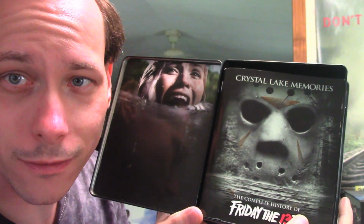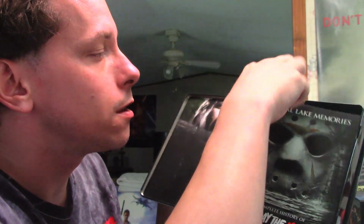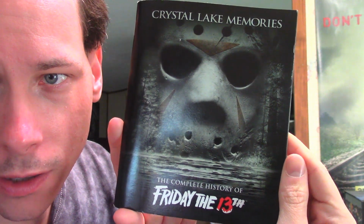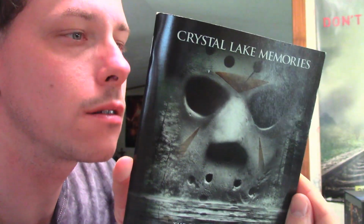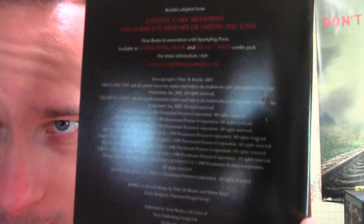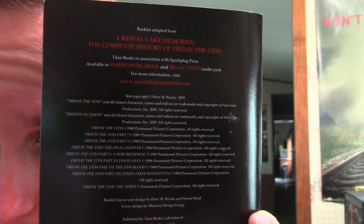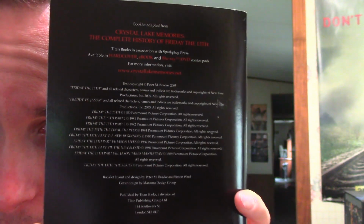And you open up this bad boy, you got a booklet in here. What's her face from the 2009 remake. Let's break out the booklet first before we get into the actual collection. Crystal Lake Memories, the complete history of Friday the 13th. And the back of it gives you some text. I don't know if it's worth reading, but still, I did that with my last video.